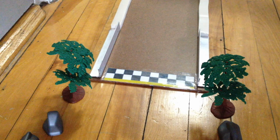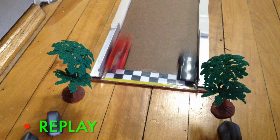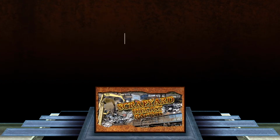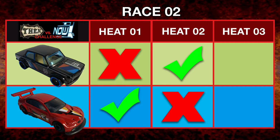Let's take a look at it from the finish line cam. Some racers do win by a bumper, but it's usually the front one. Scrapyard Diecast Racing. Well, in what can only be described as an amazing display of reverse drifting, the 2002 has managed to stay alive.